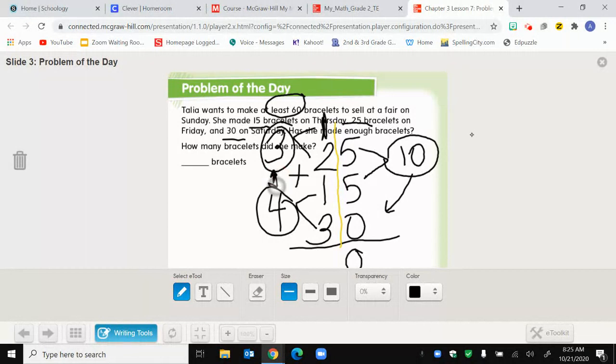So now I just have to add 3 plus 4. What is 3 plus 4? 7. So she made 70 bracelets. Now remember, she wanted at least 60. So does she have enough bracelets, guys? Yes, she definitely does, doesn't she? Because she didn't say she could only have 60. But she did say at least. So she's good. It's a lot of bracelets to make, right?